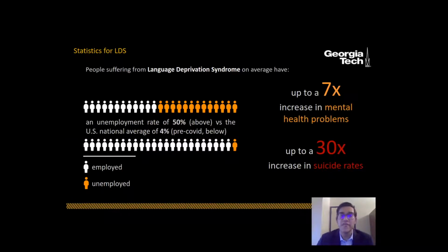Over 95% of deaf children today are born to hearing parents, but most hearing parents do not learn enough American Sign Language, or ASL, sufficiently well to teach ASL to their children. These children in turn often lack basic communication skills and short-term memory associated with language communication, leading to social isolation and language deprivation syndrome. Language deprivation syndrome is associated with a significant increase in abuse, mental health issues, and suicide.